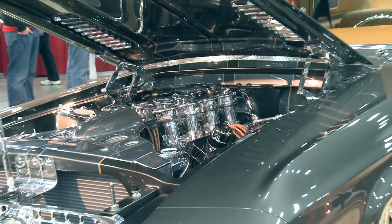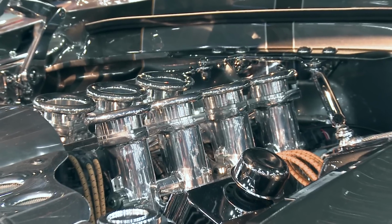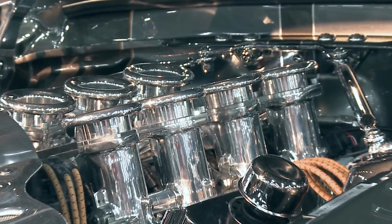What we've come up with was an original 1966 block, 427 side oiler. And to modernize it to today's world, we put Borla fuel injection on the car.